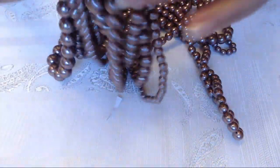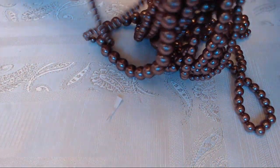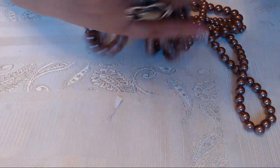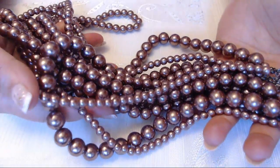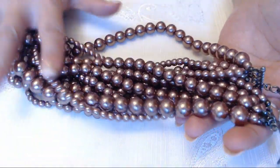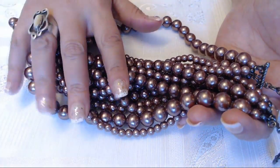And this is, let me see how many strands it is. 1, 2, 3, 4, 5, 6, 7 strands. So it looks really nice. If you see the picture, you'll see how nice it looks. This one, and there's nothing wrong with it. It's absolutely perfect. This one I listed for $40.